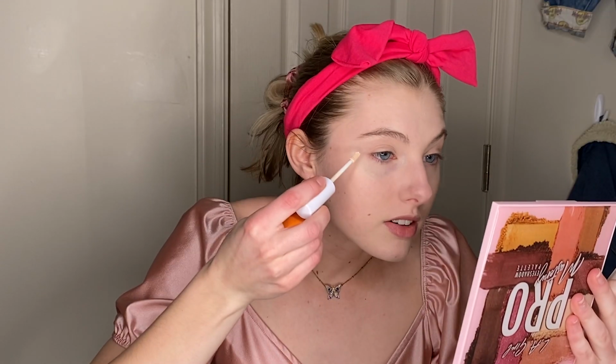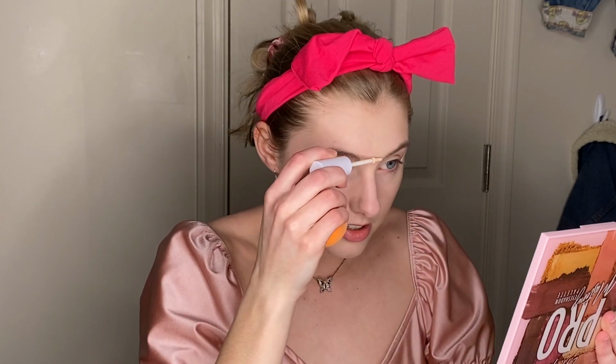So now I'm gonna go in with the Colourpop No Filter Concealer, and this is a shade lighter than my skin, and I'm just gonna highlight different areas of my face that I want to emphasize. So I'm gonna brighten right up in the corners of my eyes, highlight the center of my forehead, Cupid's bow, and then go back on this chin area. And then I'm also going to take it on the sides of my face, just so I can do a little bit of reverse contouring.